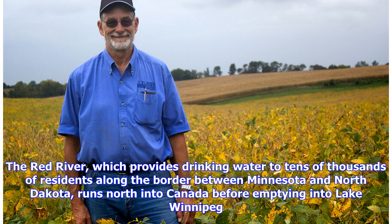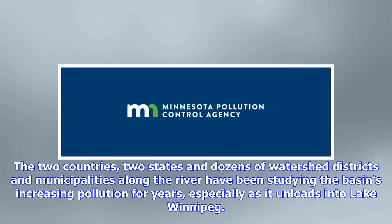The Red River, which provides drinking water to tens of thousands of residents along the border between Minnesota and North Dakota, runs north into Canada before emptying into Lake Winnipeg. The two countries, two states and dozens of watershed districts and municipalities along the river have been studying the basin's increasing pollution for years, especially as it unloads into Lake Winnipeg.